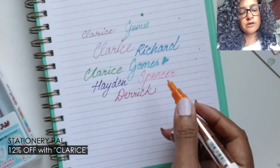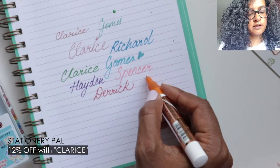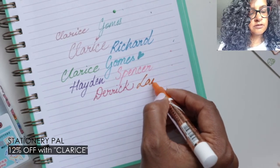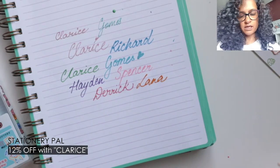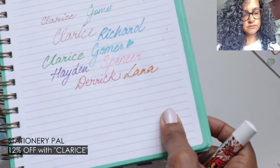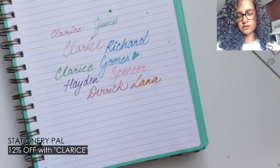Not yet. Oh, there we go. And then I can write my mother's name since we're on that tip. There we go. Yeah, okay, so the pink and the orange are very much to my liking. It's almost like a bronzy orange. So it's cute.